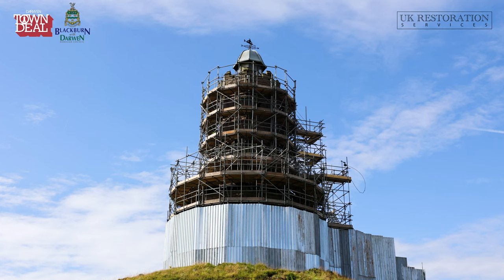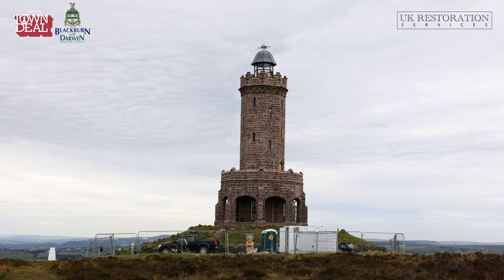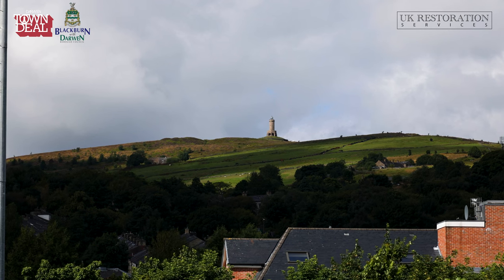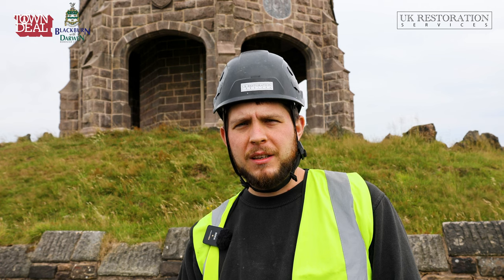It's been a very challenging project due to its exposed location, and just getting materials and scaffolding to the site was a real task in itself, but it's one we've overcome and we're proud to have completed it.